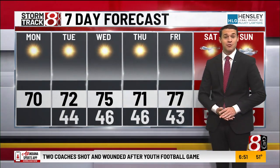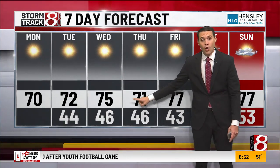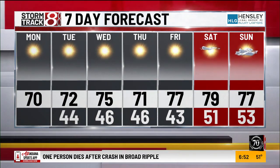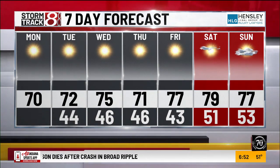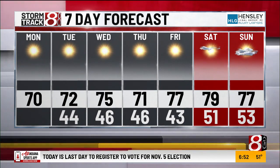Hensley Legal Group 7-day forecast, nothing but 70s on our board marching through this week. Overnight lows will consistently be in the 40s all the way through the end of the week. By Friday, 77 degrees, challenging 80 degrees for the weekend, but dry and partly cloudy on Sunday.